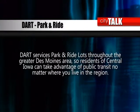So a lot of people might drive a mile or a couple miles and get there, and then they don't have to worry about the traffic in downtown, nor do they have to worry about paying for or messing with parking. And there are a lot of people who take advantage of that, not only for the cost savings, but also because they just enjoy the experience so much better. Well, I hear from a lot of people who enjoy reading on the bus, and they're much more relaxed.